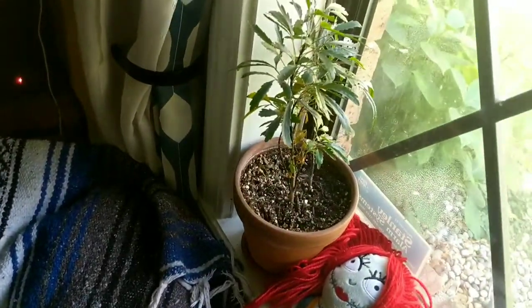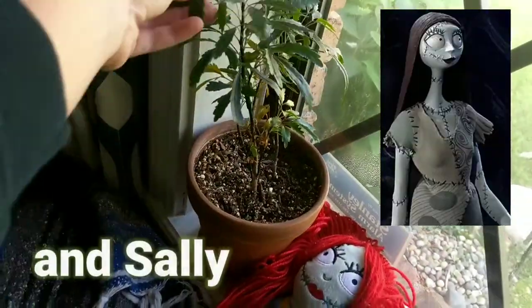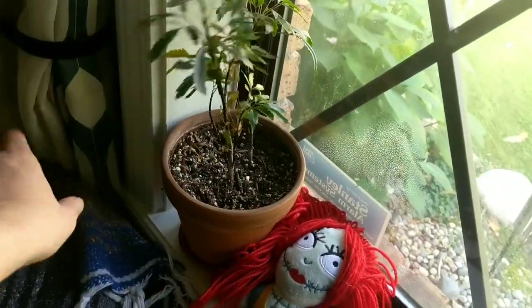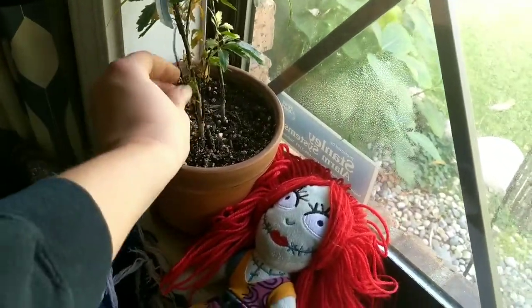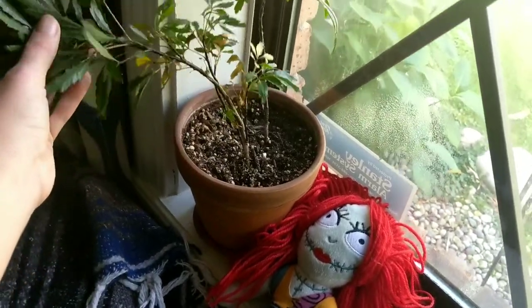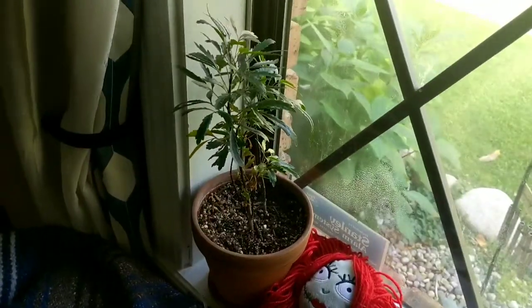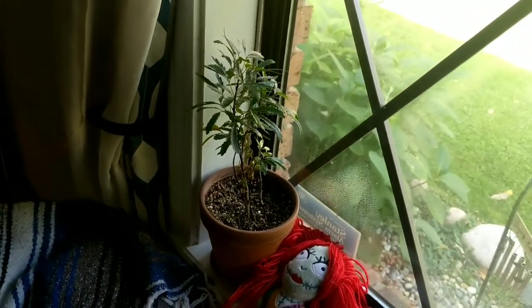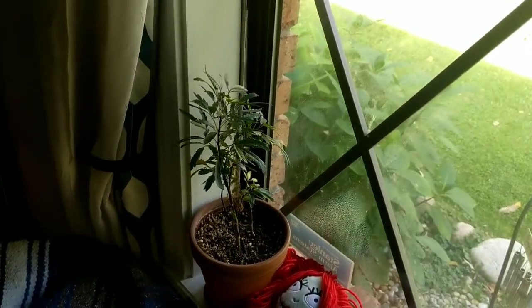Here is a sad false galaxy aralia. I have debated giving this plant away so many times. I need to try and chop and prop a little bit of it, get some of this dead foliage off and promote some new growth. I've had this plant going on 2.5 years and I haven't cut it at all, ever. So it might be time for that.